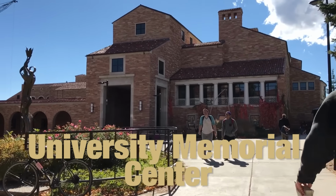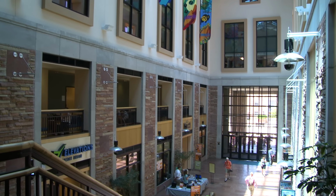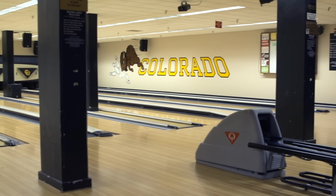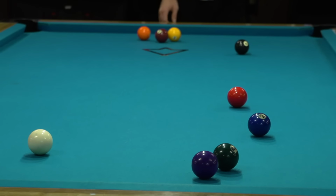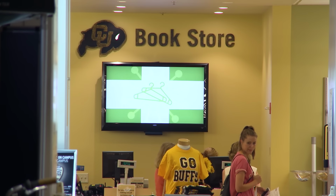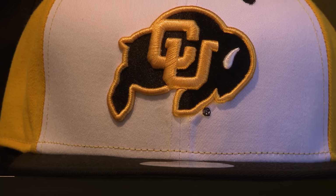Welcome to the UMC, also known as the University Memorial Center. This is our largest student union here on campus and a great place that students like to hang out. The UMC holds our CUSG, which is our CU student government. We also have the Connection held here. The Connection is the only bowling alley in the entirety of Boulder. Really fun place to go hang out with friends or play some arcade games. We also have the bookstore. The bookstore is a really great place to get all the CU swag and apparel you could ever need to be a proper CU Buff.